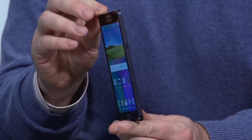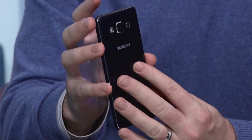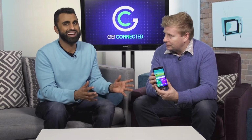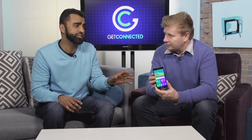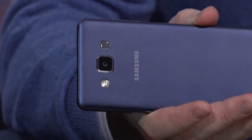It kind of goes back to that Steve Jobs idea that you should always be able to touch every part of the screen. And as I turn it around, as you can see, the materials are nice, and I just like the feel. I like the weight of it as well. Yeah, it's got a great overall design. Like you said, it doesn't have all the bells and whistles, but there are a lot of great features.